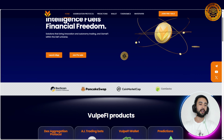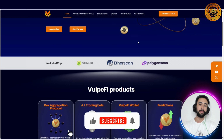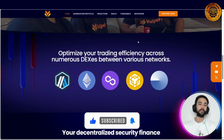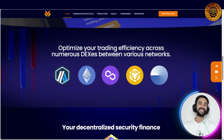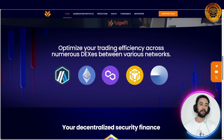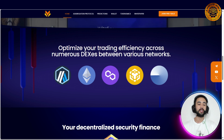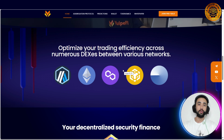And on top of that, with the multi-chain DEX aggregator, it is actually going to be across Ethereum, BSC, as well as Solana, which is also going to be coming soon, guys. Optimize your trading efficiency across numerous DEXs between various networks. So that interoperability capability is very strong, guys. And ultimately, the Gasless Limit Orders, which are in place to eliminate fees for much better global user adoption.